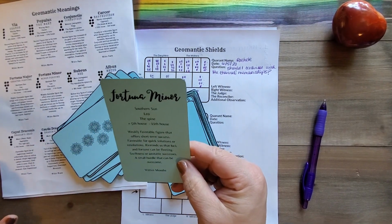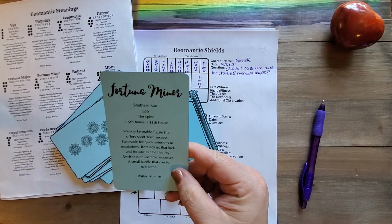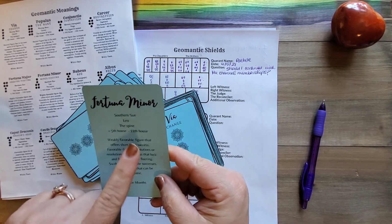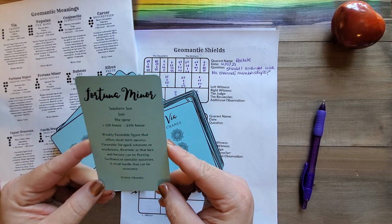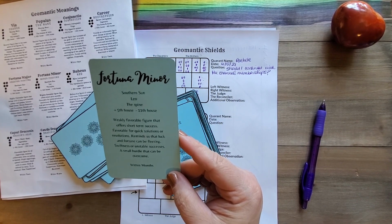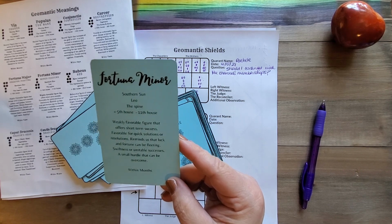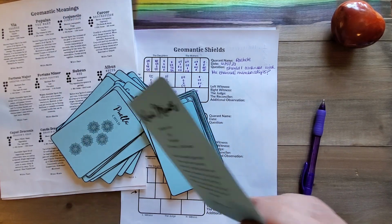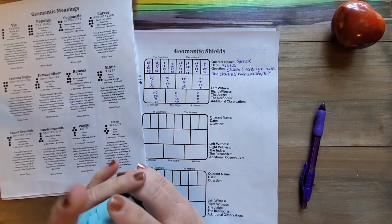Fortuna Minor. Southern Sun. The sign of Leo. Affects the spine. It is positively aspected in your 5th house and negatively aspected in your 11th house. Weakly favorable figure that offers short-term success, favorable for quick solutions or resolutions. Reminds us that luck and fortune can be fleeting. Swiftness or unstable success is a small hurdle that can be overcome within months. So this is how you do geomancy.